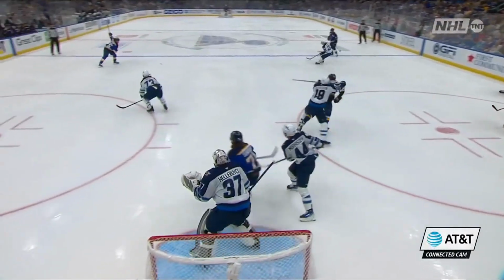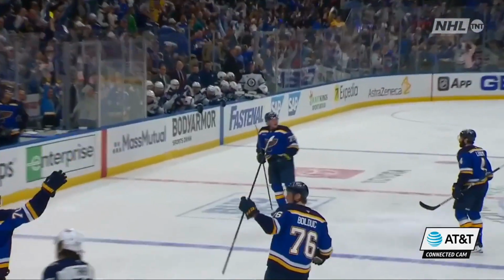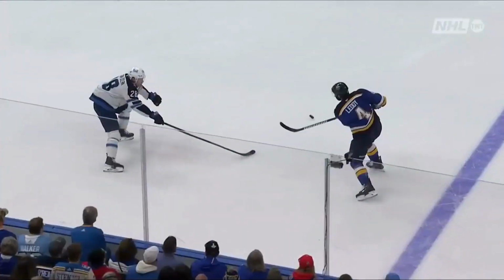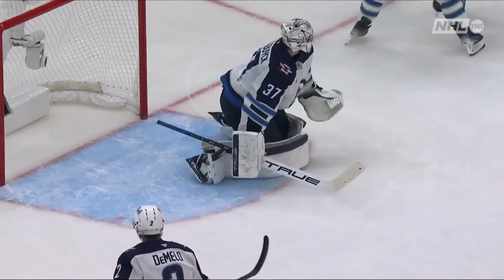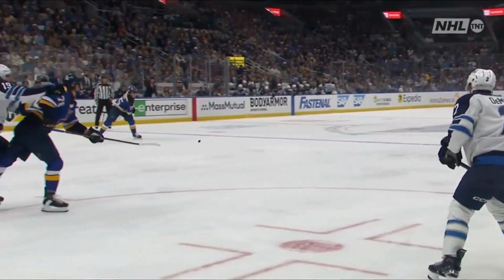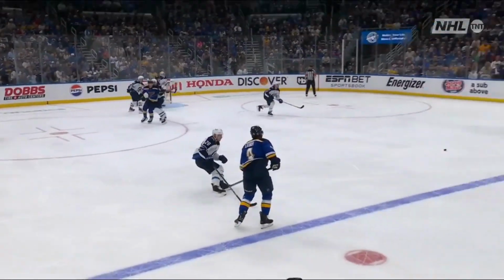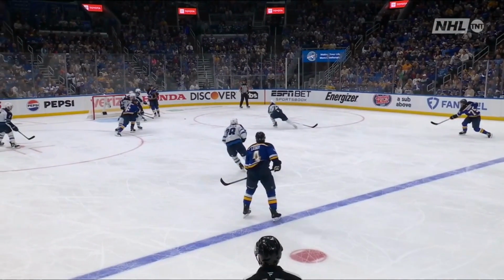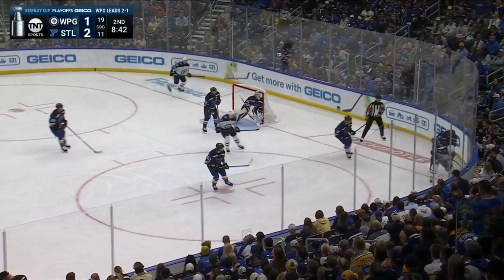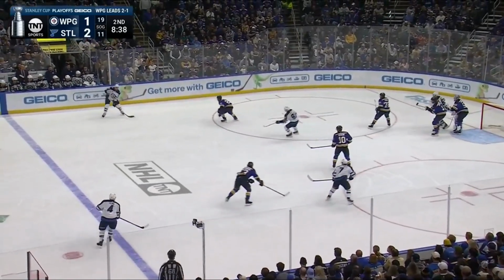Right there. And then the shot gets taken with a one-timer. There is traffic in front of him, as our AT&T connected Cam shows. Leddy makes the pass. The one-timer takes place. Sundqvist went across the feet of the goaltender, Hellebuyck, who quickly looks at the referee after the goal goes in, and he didn't like what happened in front. Leddy and Texier get the assist.